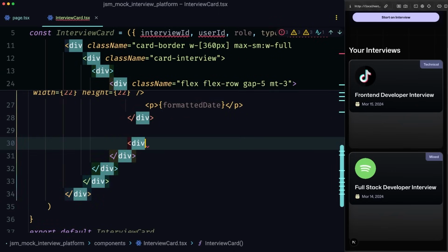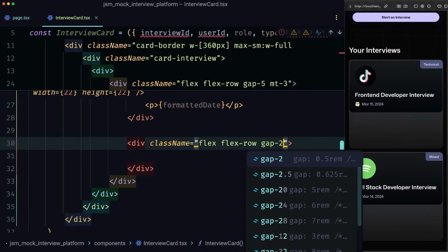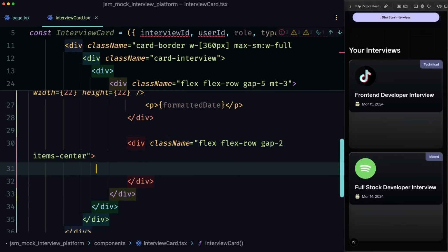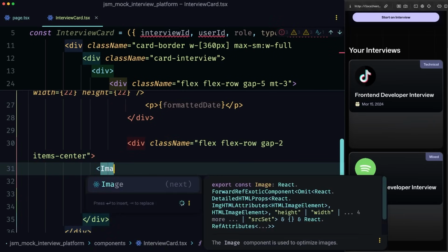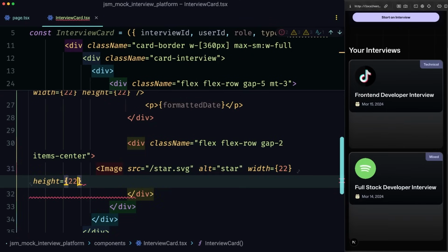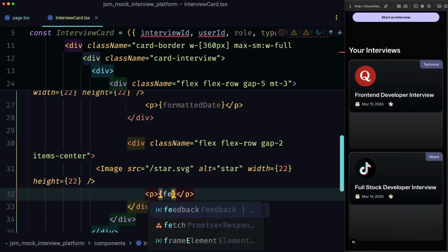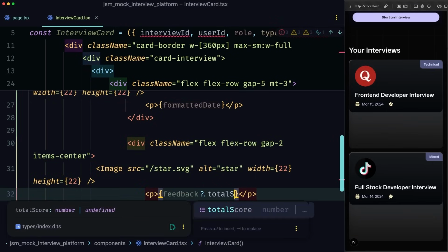and let's render another div with a class name equal to flex, flex-row, gap of 2, and items-center. And within this div, let's render an image. Once again, very similar to the calendar, but this time it'll be a /star.svg with an alt tag of star, a width of 22, a height of 22, and we can close it right there. And below the image, we can render the p tag and render feedback total score.